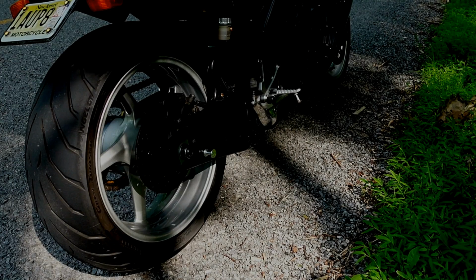You know, one of the only bad things about the R1, it does tend to wear tires out a lot faster than the smaller bikes that have less power.